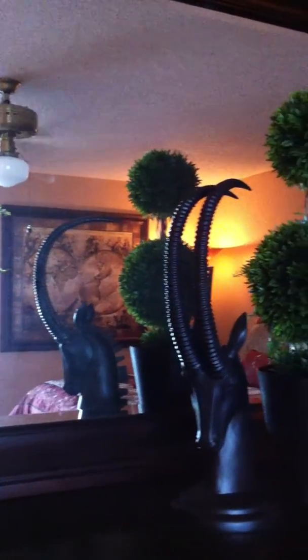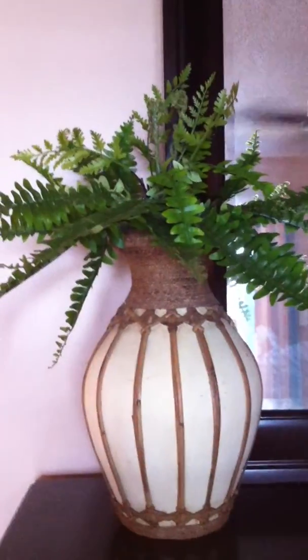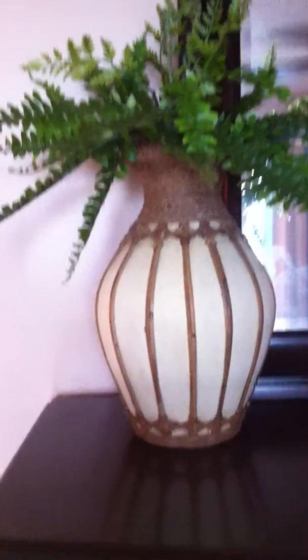Going by the dresser again, so you can kind of see the rest of the room as it's captured in the mirror. It's quite lovely when you come in here. These white vases were something that we kept. Very few pieces were actually able to be salvaged to use in here.